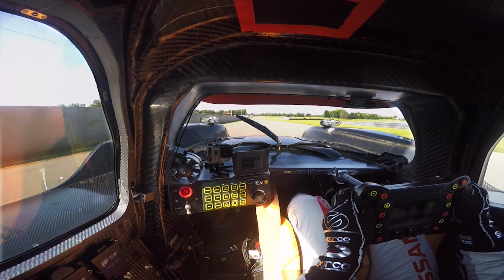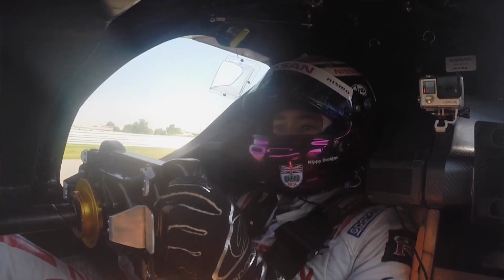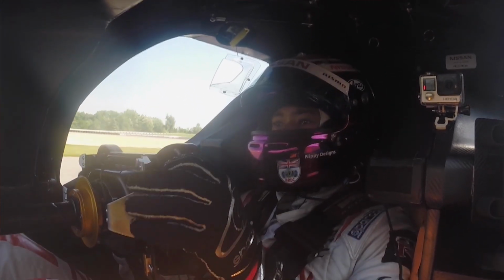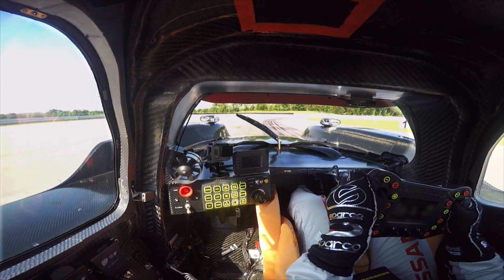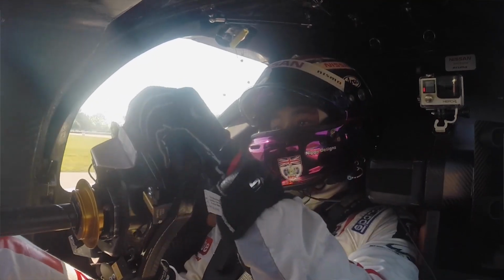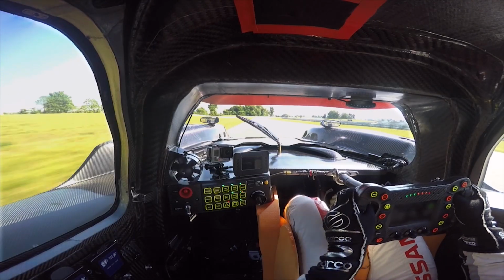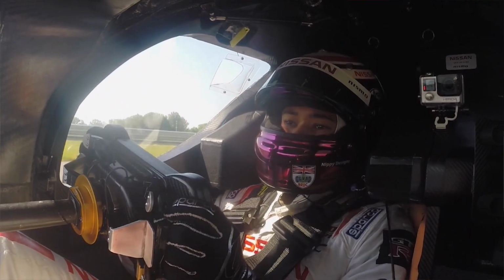So the power of this car is absolutely fantastic. And then down the pit straight, which is 1.2k, Le Mans straight is 1.8, and we're getting up to 330k or around that, definitely over 320 when we get a good exit. Braking hard into the first corner, get the car straight as you can.